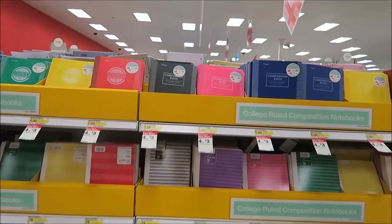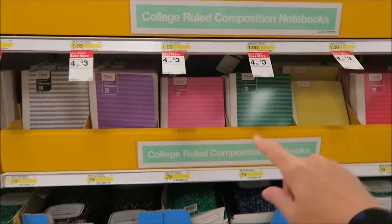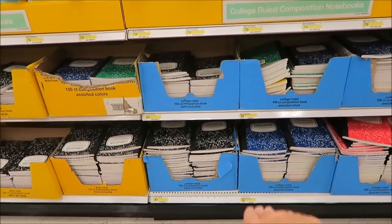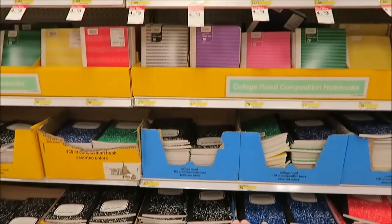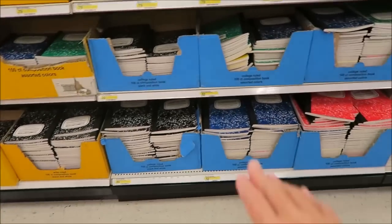Composition books, more. I like these. So you can pick the color that you want. Those are all nice. They start out at 50 though. The cheap ones are on the bottom, and then the prices go higher and higher and higher. That's how they work it. So you gotta look on the bottom for the lower priced ones.